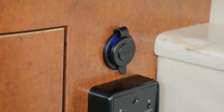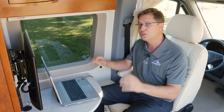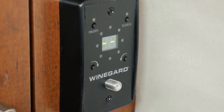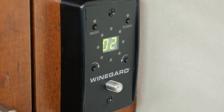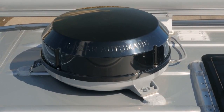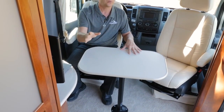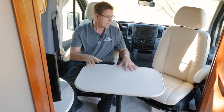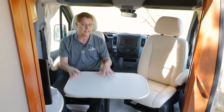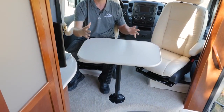Also, just below the 110 plug is a USB charging port with two jacks, so you can charge two devices if you need to. And we also have our Winegard Razor digital TV antenna. This TV antenna works off of both TVs, and it'll automatically find you the strongest digital TV signal. With our dining room table set up at the front, remember we can always leave our bed made up at the back. And as you can see, this is great placement for two of us to sit here, watch TV, have dinner, and it doesn't obstruct the doorway, so it's easy to get in and out of the coach.